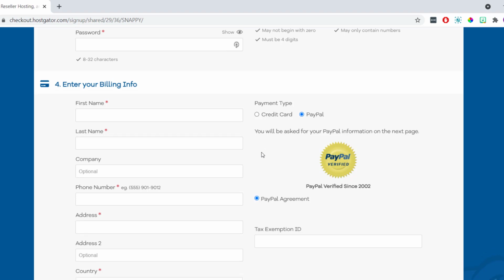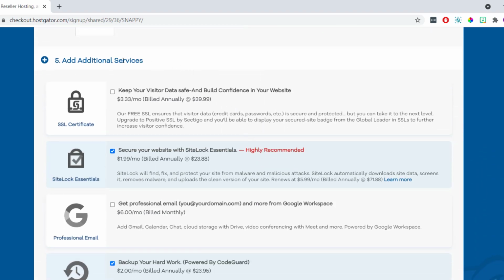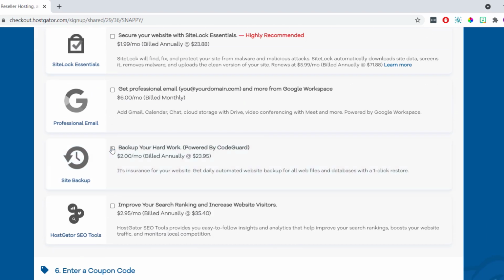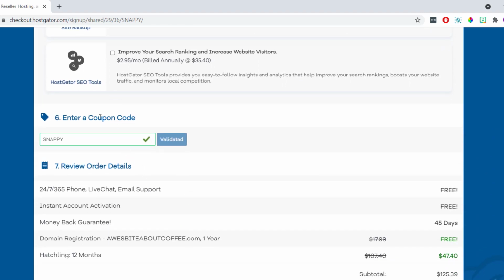Then once we're done, we can scroll down, and here we'll see it says add additional services. And these are just some added extras that HostGator offer. I normally just uncheck these boxes myself, but you can have a read through them, and if you want any of them, just check the box and they'll be added to your bill. Then once we're done here, if we scroll down, we'll see it says enter a coupon code.